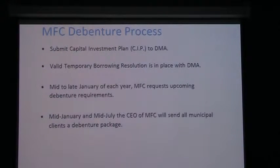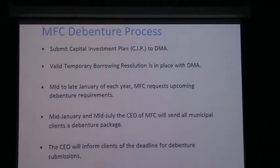So then in mid-January and then again in mid-July, the MFC through the CEO will send out the packages to all municipal clients. The mid-January package is for the spring debenture, the mid-July is for the fall debenture. So hopefully giving you enough time to tabulate all your numbers and know exactly what you want to request and all the finer details. Within the package, the CEO will give you a deadline of when your commitment letter and other documents should be here.